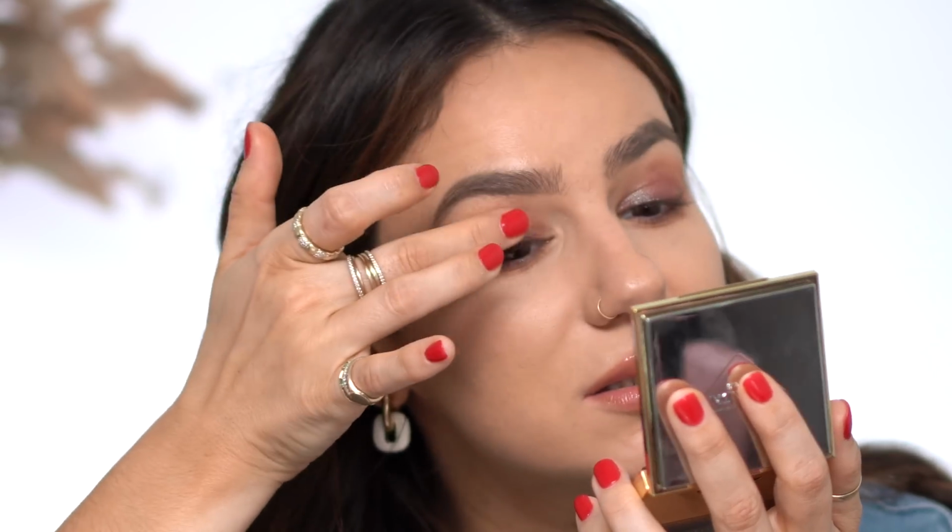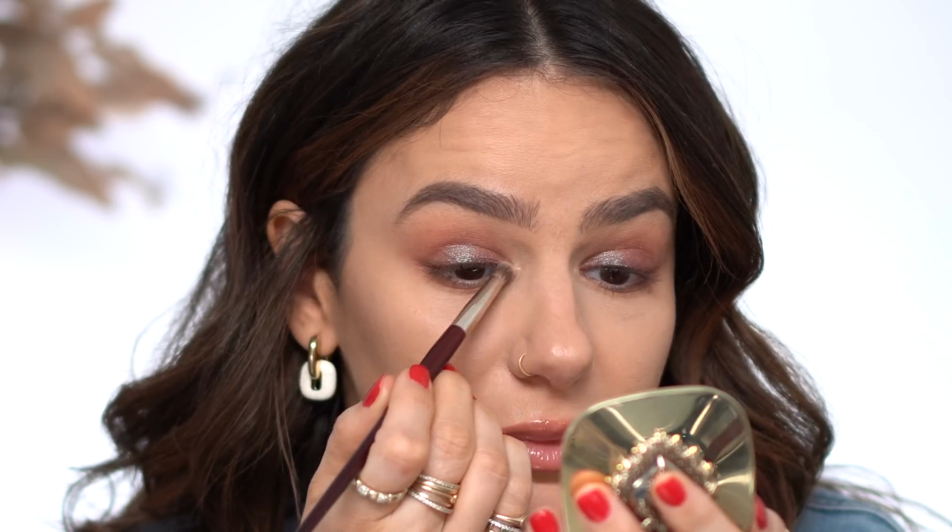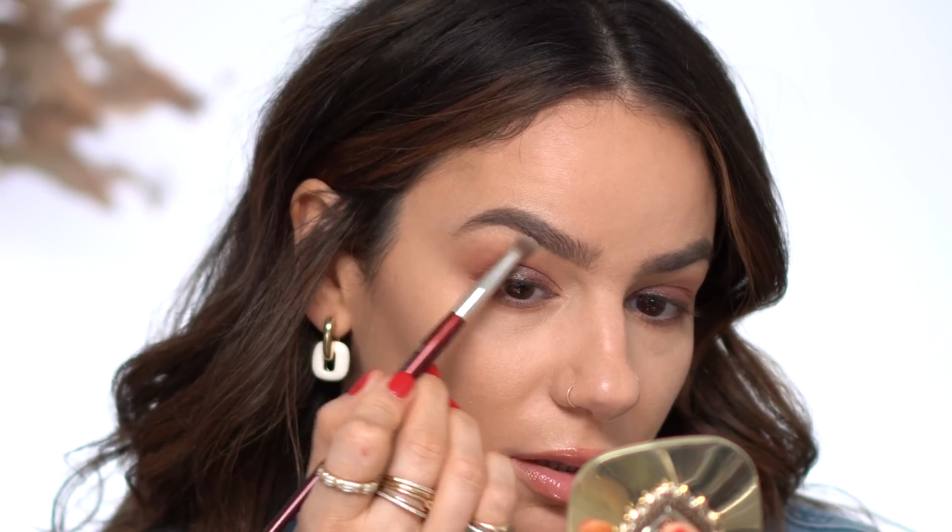Anyway, this is absolutely stunning. Reminds me of a Pat McGrath palette, but so much more elegant. I do feel like I need something lighter in the inner corner, so I'm just taking a highlighter because that palette really has no light colors. And I think this will make it look so good. Let me put a little bit here.